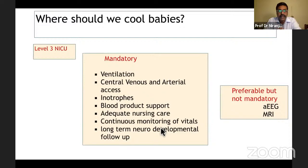So a level 3 NICU could be various level 3 NICUs, but it's mandatory that the places where you cool babies should be able to provide ventilation, should have central venous and arterial access, should be able to administer inotropes because many of these babies have hypotension, should be able to give blood product support because many of these babies bleed, and should have adequate nursing care, because cooling babies, especially if you're using low-tech equipment, needs much more intensive nursing care. You should be able to continuously monitor vitals. It's not just intermittent. You need continuous monitoring because things can change very fast. And you must be able to offer long-term neurodevelopmental follow-up.